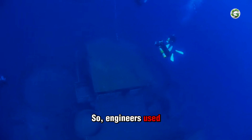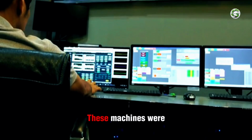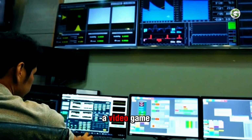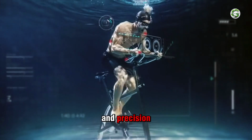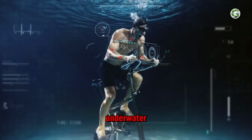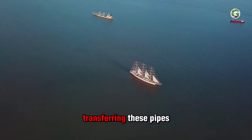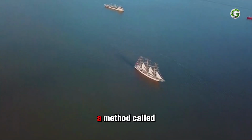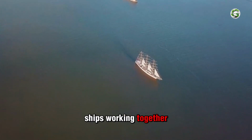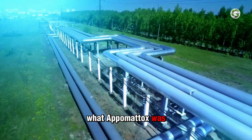So, engineers used underwater robots called ROVs, remotely operated vehicles. These machines were lowered into the deep ocean by crane and controlled from above like a video game. With high skill and precision, they connected special pipes directly to the oil source, thousands of feet underwater. The connection was a success. Then, the process of transferring these pipes to Appomattox began using a method called riser transfer, involving 4 different ships working together. After all the connections were complete, it was finally time to do what Appomattox was built for.